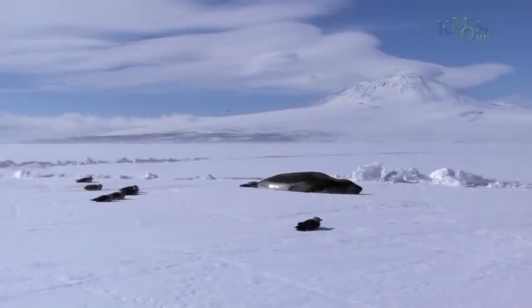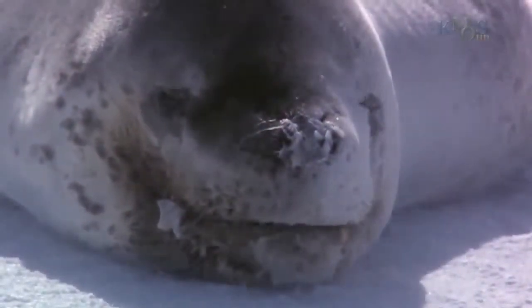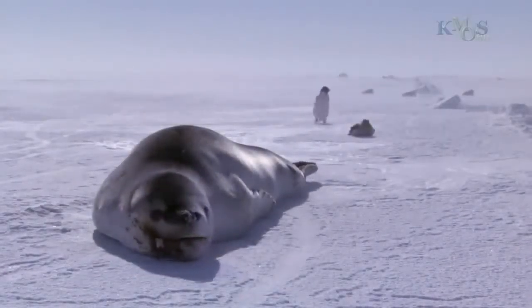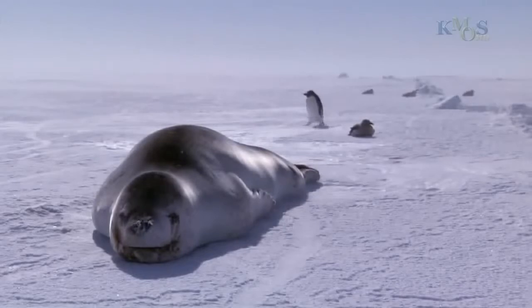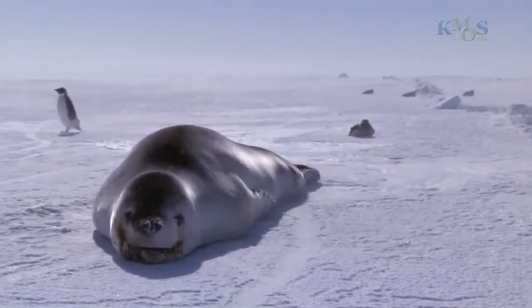This big one is a leopard seal. He's near the top of the food chain. A wolf of the Antarctic. A penguin eater. But out on the surface, he's about as agile as a slug, so the penguin is safe. For now.